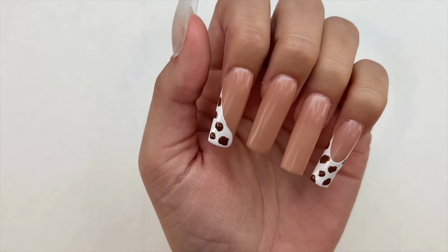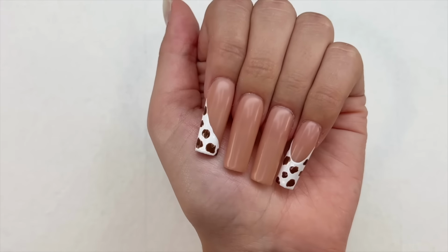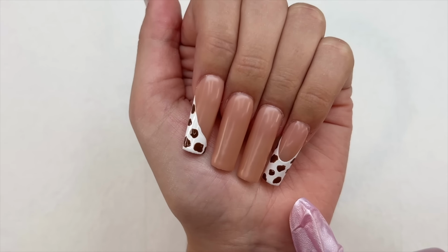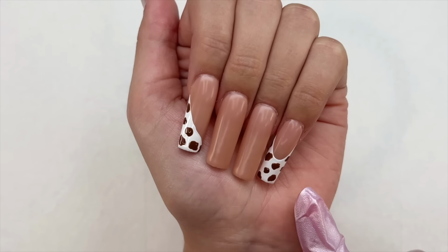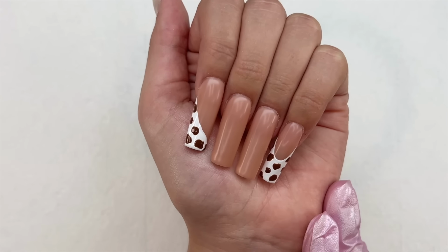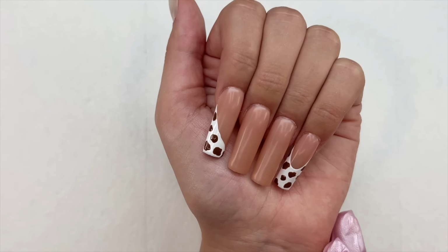Now I'm going to cure for 30 seconds. And here are those two cow print nails. I also did want to say for the white and the brown gel polish, I did actually do a 60-second cure, not a 30-second cure. I know I said 30, but I did do a 60-second cure.